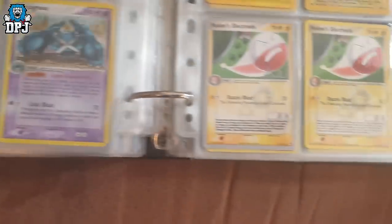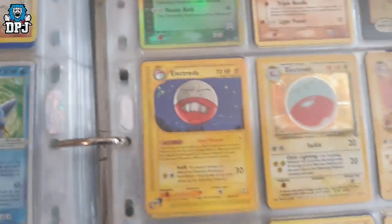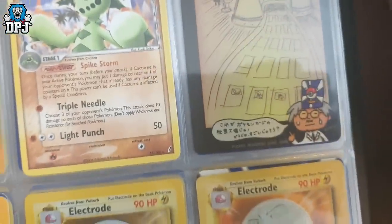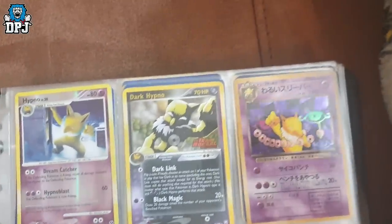I've actually got as well big cards, like they were massive. I think I bought them off eBay a long time ago, thinking, why are they so big? Gotta get myself one of them. And I got this here, let me move that blanket out of the way. I don't even know what that is. But I thought I gotta get that. What's his name? Hypno. Dark Hypno. Wicked.